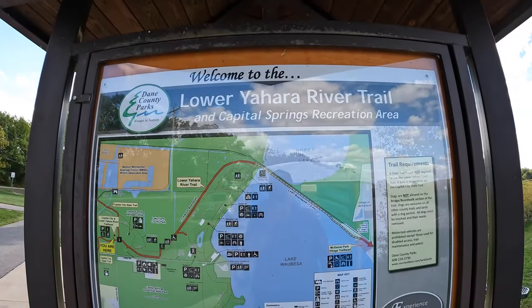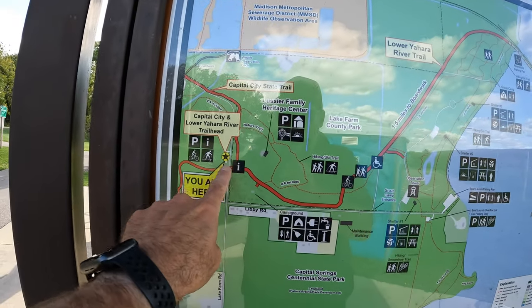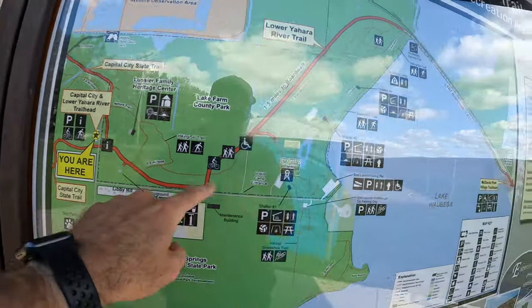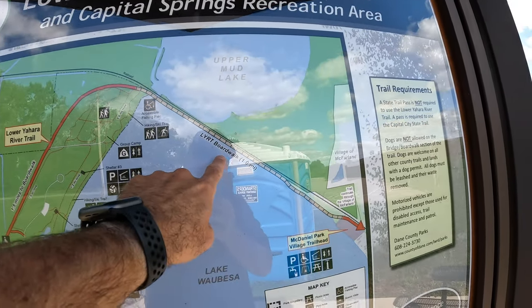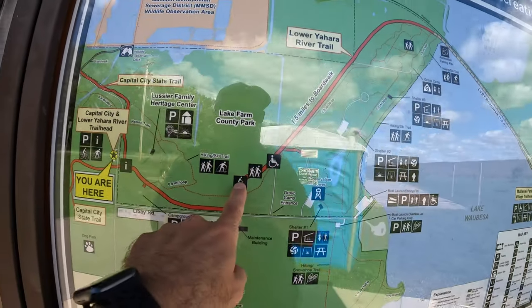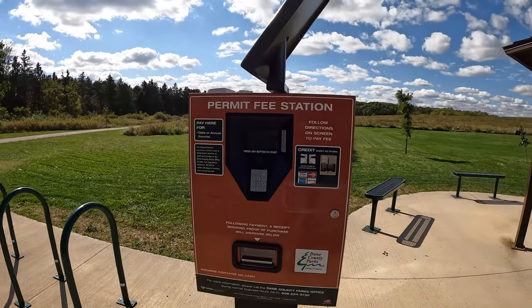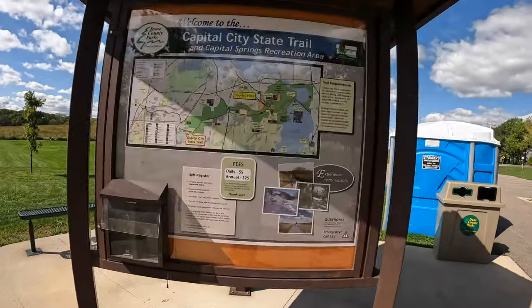Welcome to the Lower Yahara River Trail. Okay, so we're here now. We're gonna continue going this way. It looks like there's another trail with a 1 mile boardwalk. That's pretty cool. Going down this way, bikes are allowed according to this. They do have a pay station here. Let's check out the map on this side.